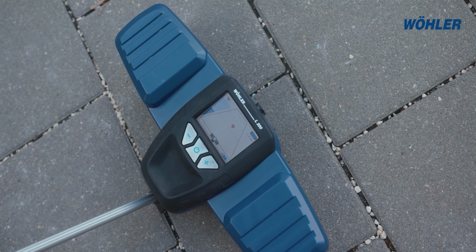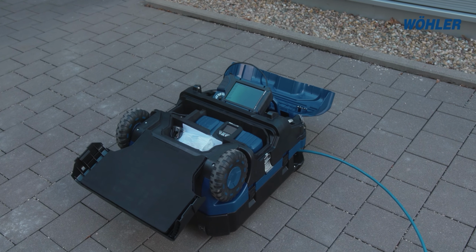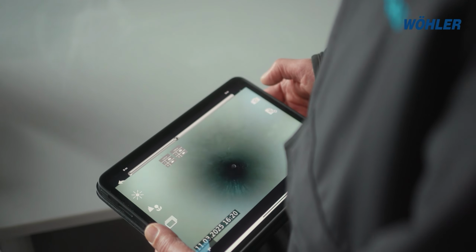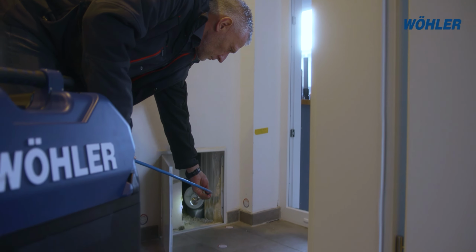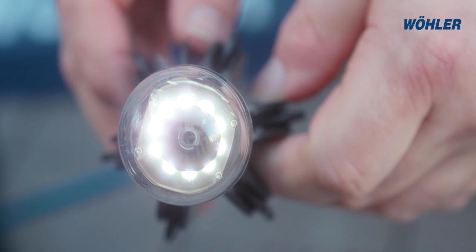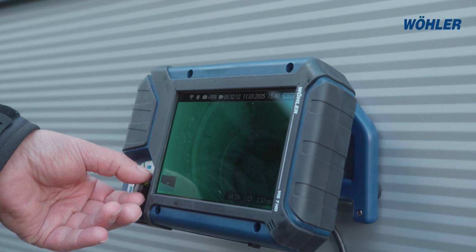We often use the Wöhler on flat roofs because localization is sometimes a little difficult there. Then we use the camera in pipe systems inside the building, outside the building, and cavities where people cannot access. The system makes it relatively easy simply because of the resolution. The motorized focus has the huge advantage that I have a crystal clear image super fast.